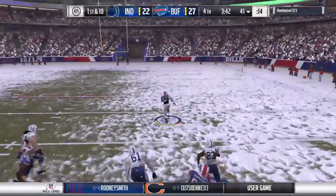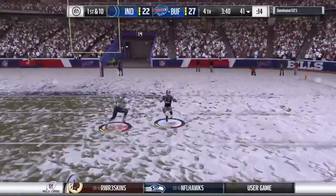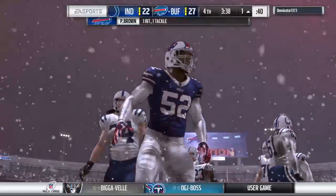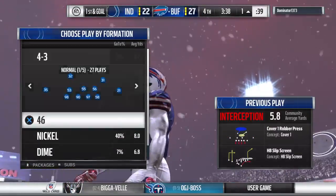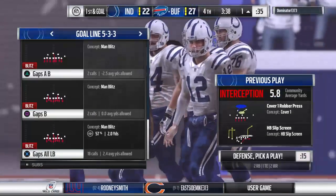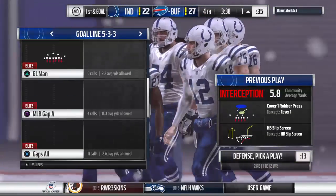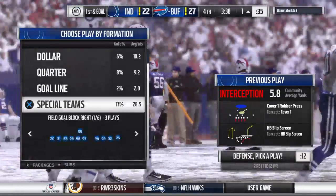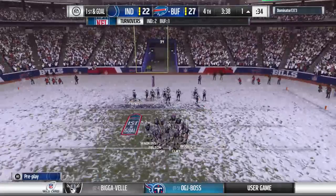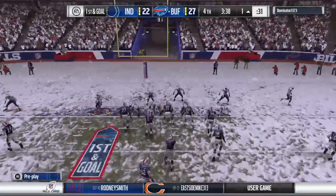Trying to set up the screen, and it's intercepted. Picked off by Preston Brown, the linebacker. And he is not quite going to make it all the way in. They'll mark him down right about the 1-yard line. And now out come the Bills. A great pick, nice return, but you know he's just beating himself up inside for not getting all the way in. No doubt about it, because he had visions of end zone in his mind. Going to be the total hero.